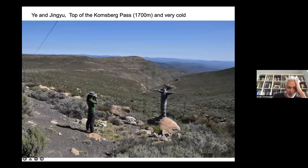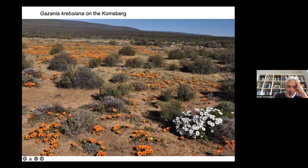She was the PhD student. And this is the top of the Kamiesberg. So it looks a bit like Scotland, only it's rather drier. But again, this is very species-rich, semi-arid vegetation. So lots of interesting plants here. So, you know, Gazania krebsiana.